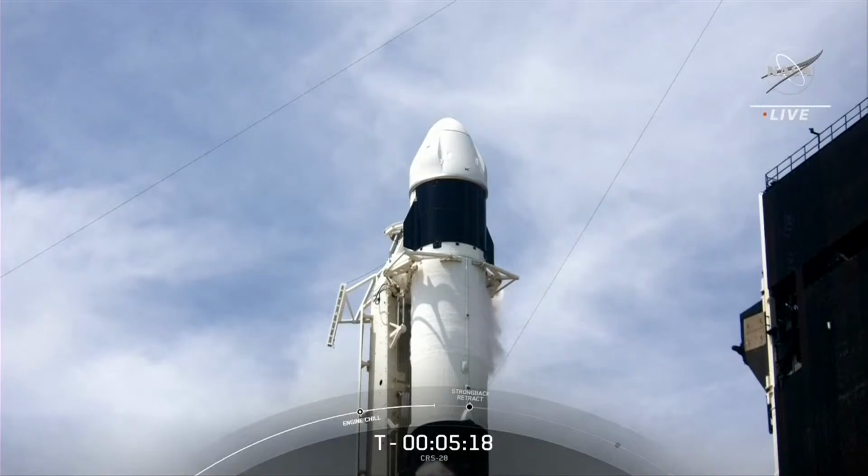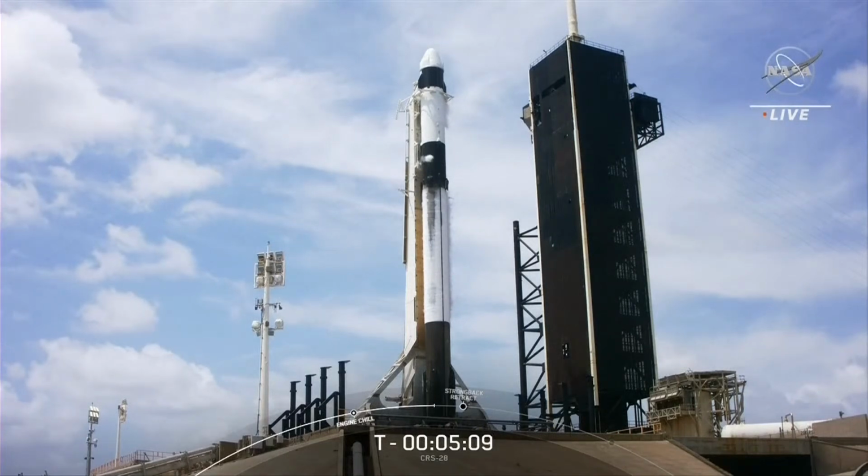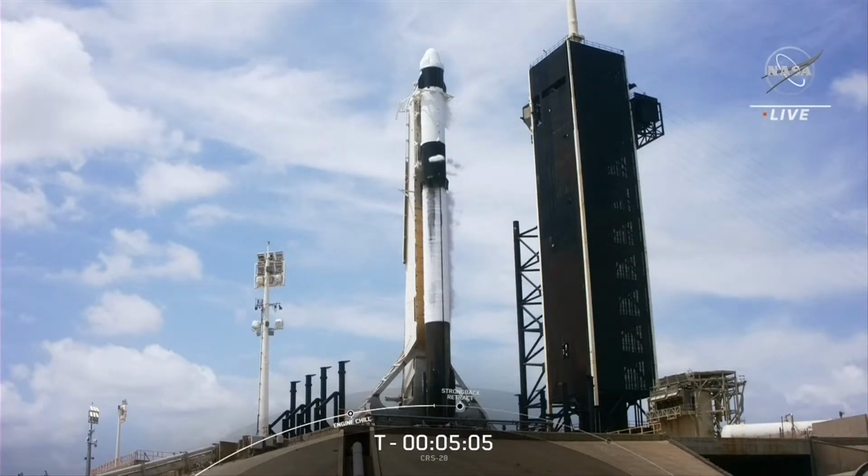Now, you may have noticed those white clouds around the vehicle. Those are completely normal. They are chilled gas above the LOX tank liquid surface that we vent overboard to maintain pressure in the tank as needed. And when that gas comes out into contact with the warm, humid Florida air, the air condenses into clouds and water.